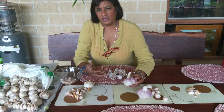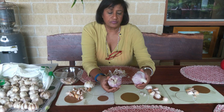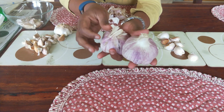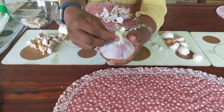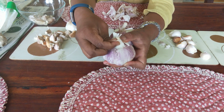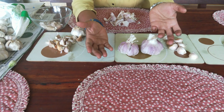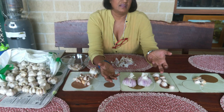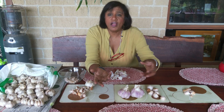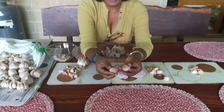Normally every year I just go to my grocers and see what they have got. This time I picked up 3 beautiful bulbs of Mexican giant, and this is what they are, and these are called hardneck. The only way you know it's a hardneck is that it's got a very hard core in the middle where the stalk comes out. Hardnecks don't really last for more than 4 months, so you really have to use them fairly quickly.